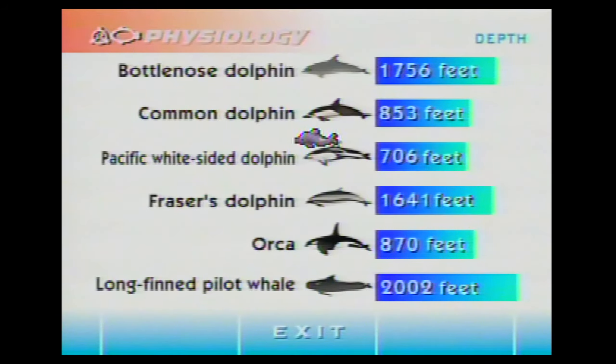Dolphins have been seen to dive very deep in search of food. The bottlenose can dive to more than 1,600 feet, and the long-finned pilot whale to more than 2,000 feet.